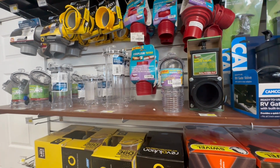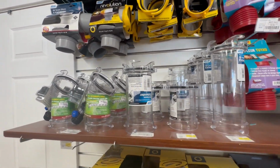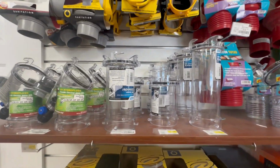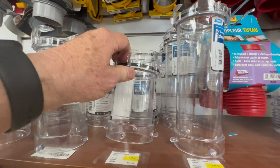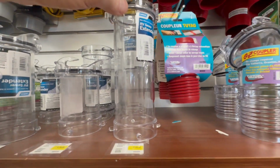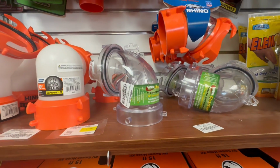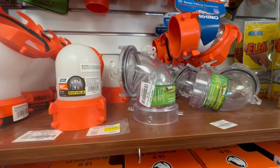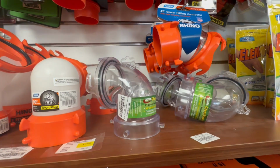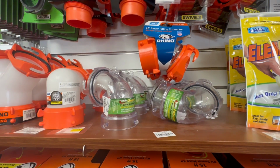Ooh. Here's a display of those clear pipes that I use when I'm doing a dump on my motorhome. And you see, this is the one that's just a 4-inch pipe, but they've got them in longer versions and all kinds of stuff. Even these little clear 90-degree elbows that would connect up to the bottom of your tank would work just as well.